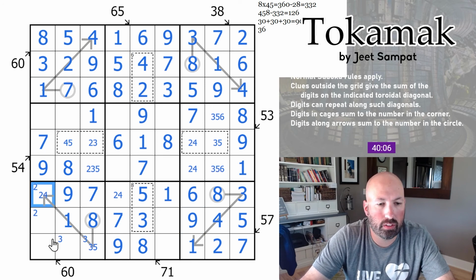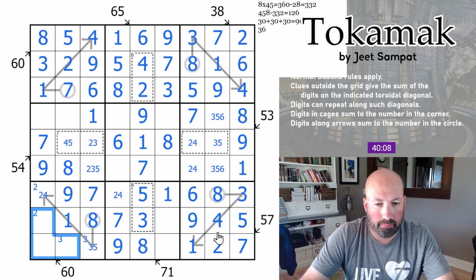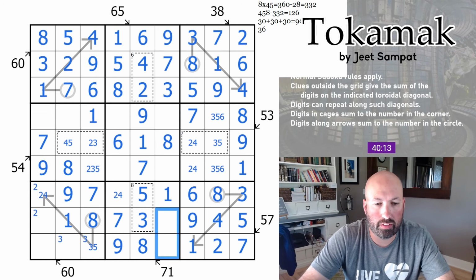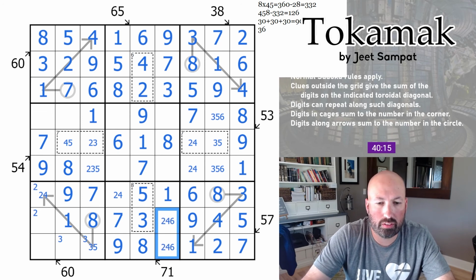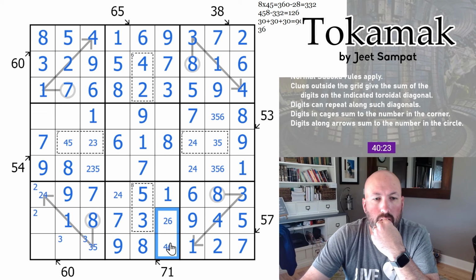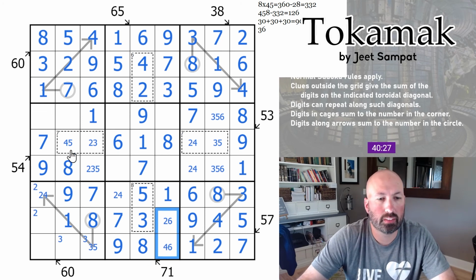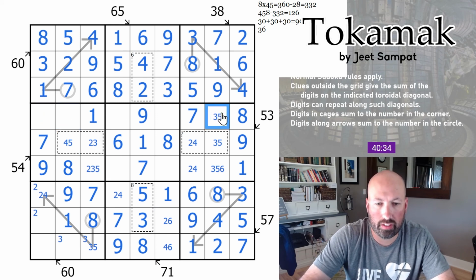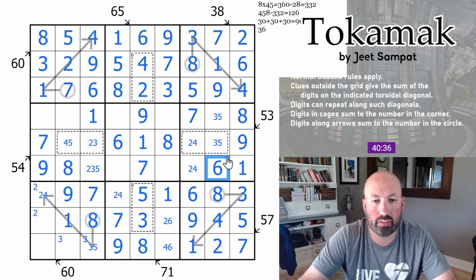7, 2, 4. Okay, let's see. What do we have left in here? 2, 4, and 6. This one can't be 4 because of the 4 there. This one can't be 2 because of the 2 over here. So there's definitely a 6 in there. There's a 6 up here, right? Yeah, we can't have 6 in any of those. So there's a 6 up here, which means this is not 6. So that's the 6 down there.